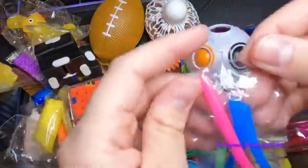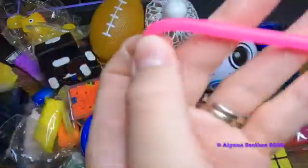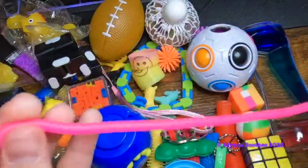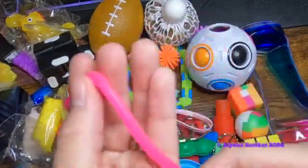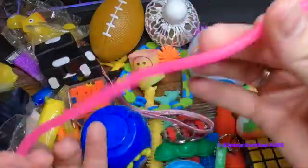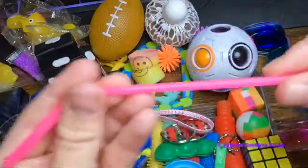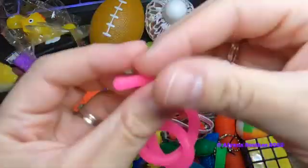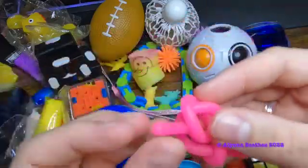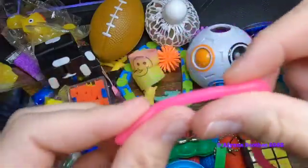Anyway, they have these little wormy guys. These don't actually have a face on them. I've seen some that legit have little faces and ears and paws. This one's just plain, but I would still call it a worm or a snake. They're an interesting texture. They're stretchy. You can tie them gently into knots and it won't break. That doesn't mean tie it as tight as you can. As you can see, this is loose and it just pulls right apart. But they stretch. Interesting texture.